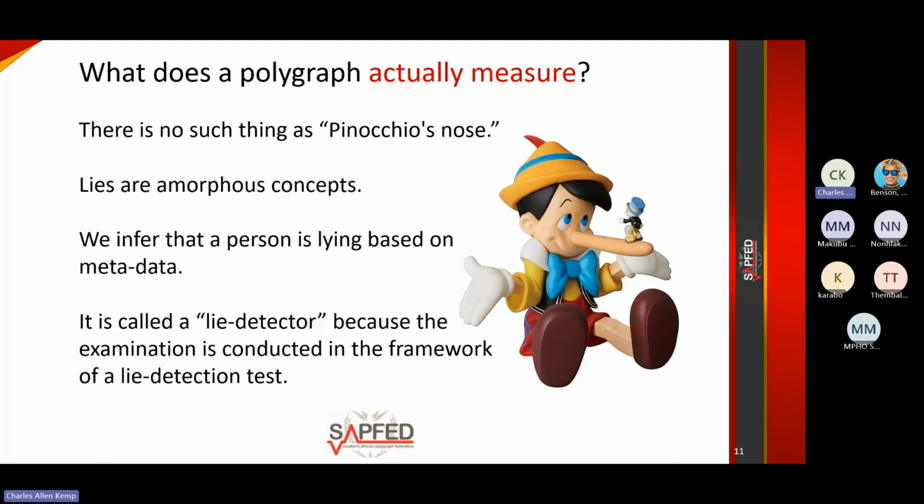Now, it's called a lie detector test because the examination is conducted in the framework of a lie detection test. And to give an example to explain that, if somebody stole a wallet from the office, 5 persons had access to the office, we ask those 5 persons, did they steal the wallet? And 5 of them say no. Well, one of them is probably lying. And that's when you call in the polygraph examination to determine which person is lying. So in most cases, it is used if a person is not being truthful, and we use it to determine who that person is.